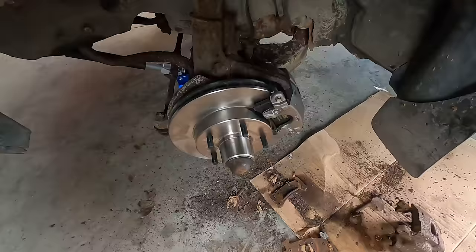Is there anything else? Oh, plugs, wires, air cleaner. We'll just see what the Italian tune-up rejuvenates. I can't even get my arms in there anyway, so it's not like I'm really going to do it. I mean, I'll probably have to, but here's the thing, I'm out of clothes. I got my Sunday best on. I can't be flopping on the ground today. Can't.